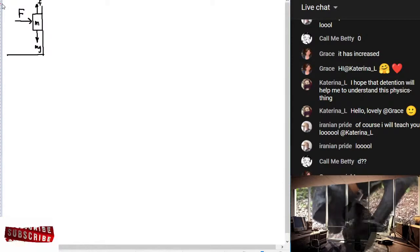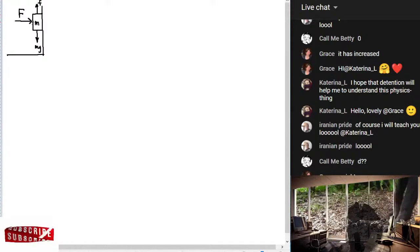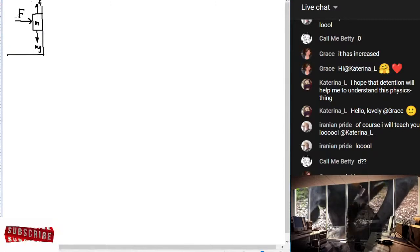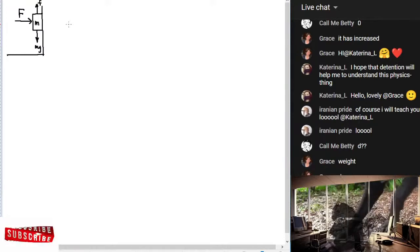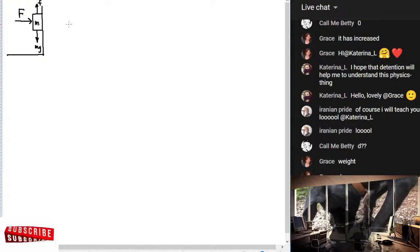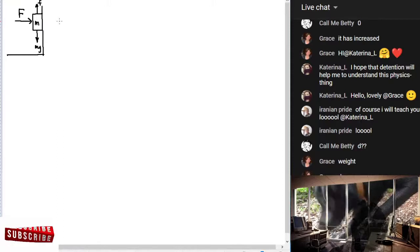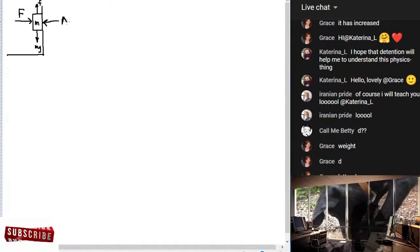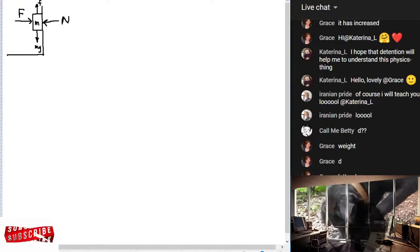Well, weight is down. Weight is mg, right? Down. Friction force is up. The applied force is this way. If this was the scenario, this thing would be accelerating to the right because there's an unbalanced force horizontally. It's the normal force. Remember the normal force? Normal force pushing back against the applied force. So this thing is not accelerating.